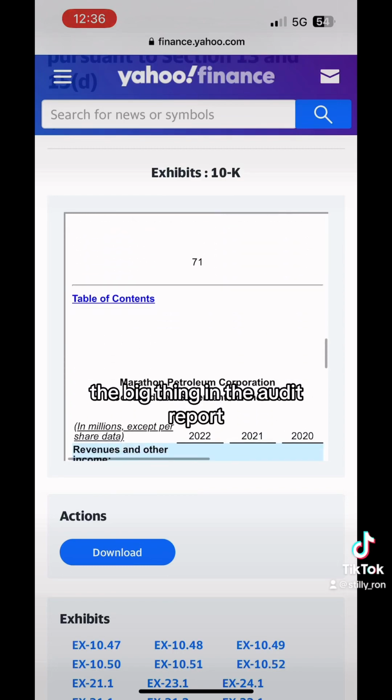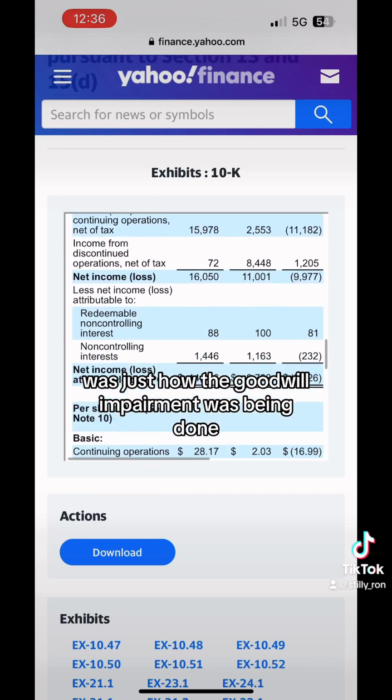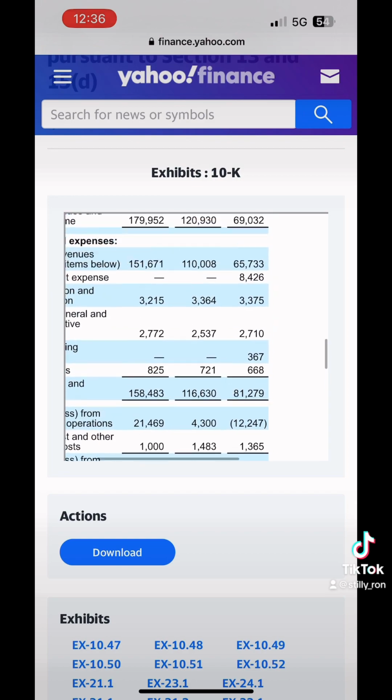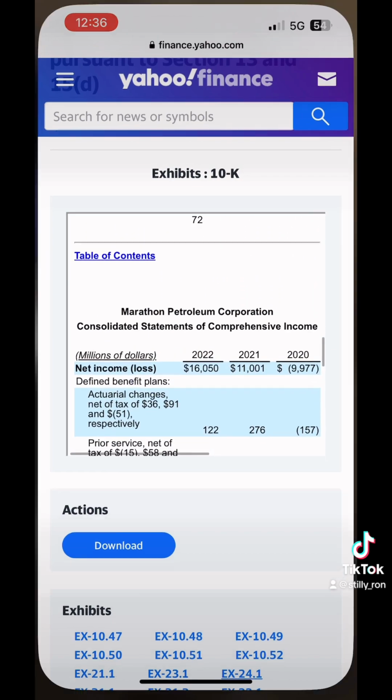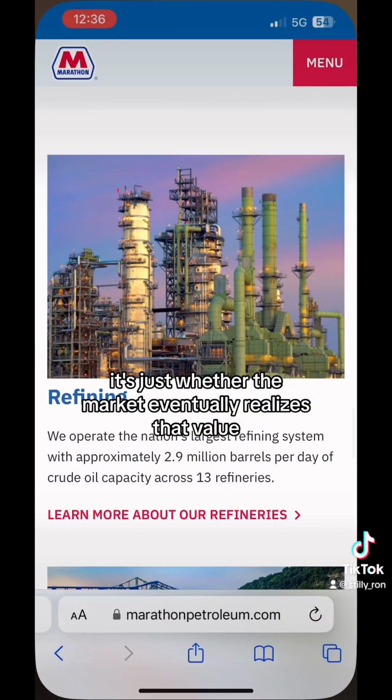The big thing in the audit report was just how the goodwill impairment was being done. So regardless, I mean, looking through this, it does look like a good value stock. It's just whether the market eventually realizes that value.